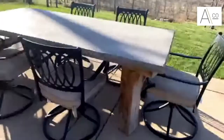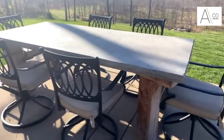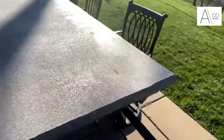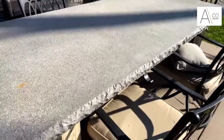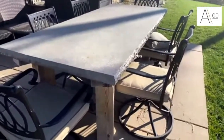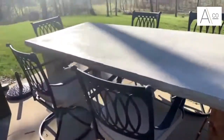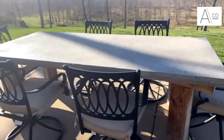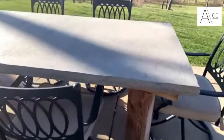So I like to call these the permanent tables because I really make them just like the top I did inside. I really make them to be permanent. The tops being outside through the winter in Indiana, there's a lot of movement that goes on outside that we're unaware of. Swelling, heaving, settling, stuff like that. This top here is built to last like a driveway. I'd throw this down on my driveway and drive my truck over it if I could.